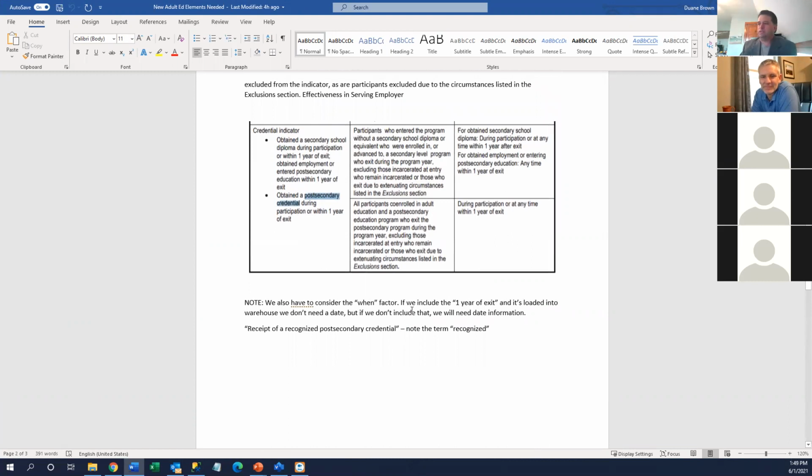So what we're looking at here is essentially one of the credential indicators for adult education: that they obtained a post-secondary credential during participation or within 1 year of exit. So basically, did they get a credential, a recognized credential? And I had noted that there's the word recognized there in one of the other definitions. This comes out of the NRS reporting guide, which is the National Reporting System, so it's part of WIOA. And so it's essentially looking at just whether they got a post-secondary credential.